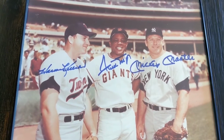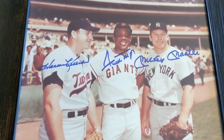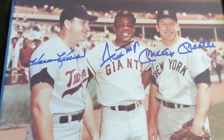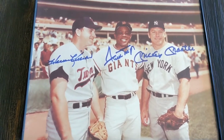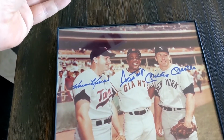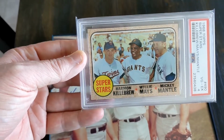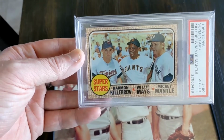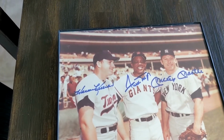I can't afford the real deal for this. It came up for auction about a year ago, and it was a bit much. So this was a nice, clean facsimile version. This is a beautiful piece. This is the photo session that was used for this card, the 1968 Superstars, one of the greatest shared cards in all of existence, in my opinion. And I think others share that opinion as well. So that's the inspiration for that.